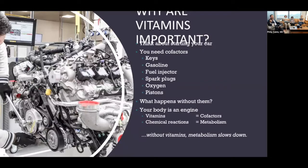So you need your keys. You also need gasoline, but you need something to inject the gasoline. You need something to spark the gasoline. You need oxygen to power the combustion. You need pistons to churn. So what happens without any of those components, it's not going to work. So basically, vitamins are the cofactors to chemical reactions which power your metabolism and our activity.